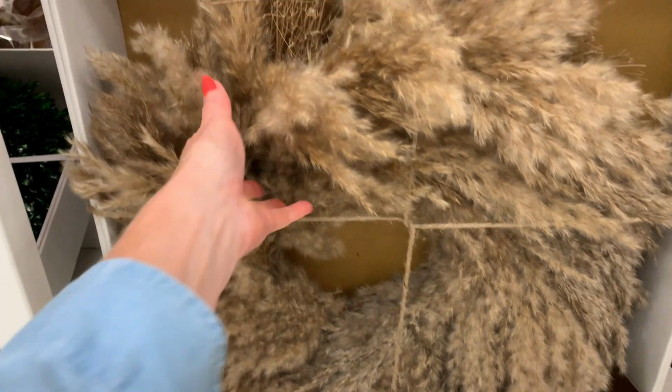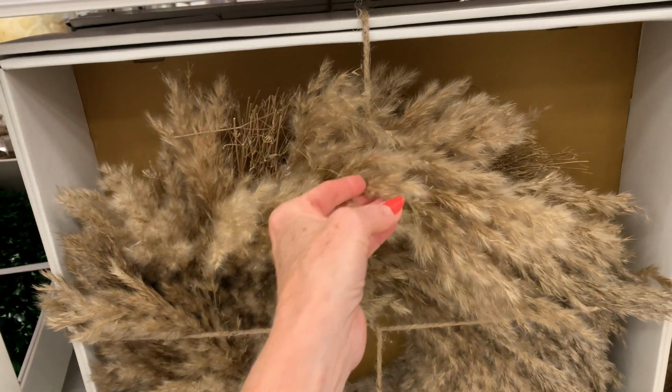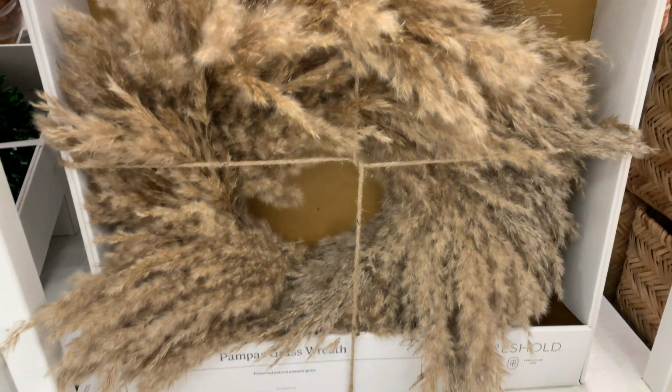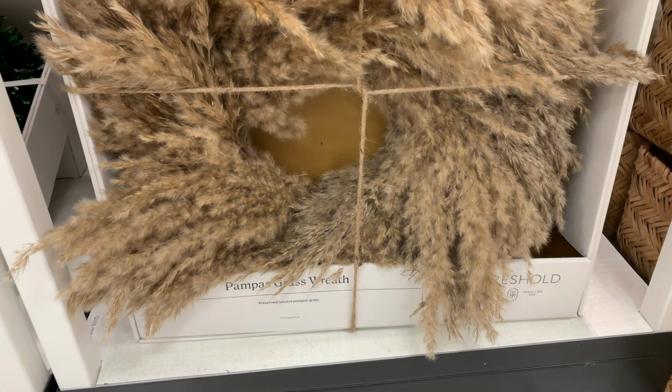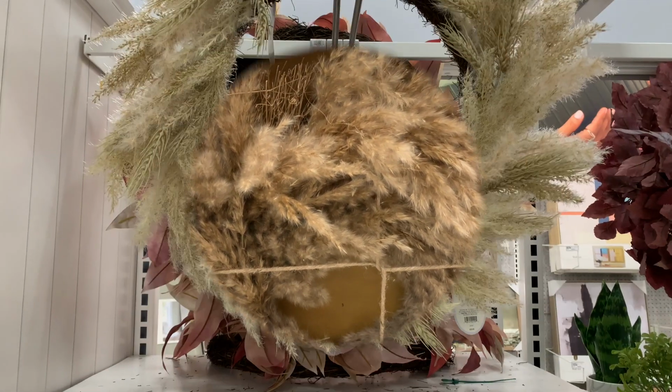Now, let's add some more special touches to my bedroom. I went to Target. They always have a great wreath selection. I absolutely love this pampas grass one, but look at the shedding. I don't think I could deal with this. It's absolutely beautiful, but I just don't think it's going to be practical.